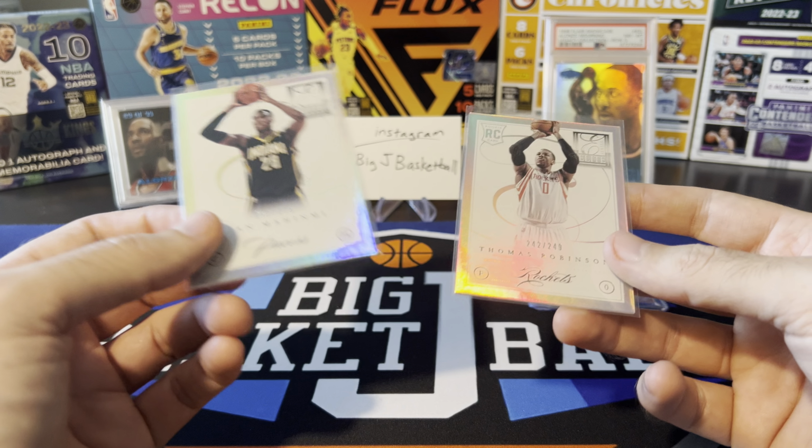All right. For my other PC players now, Ginobili, we got a Greeny sports card show schedule.